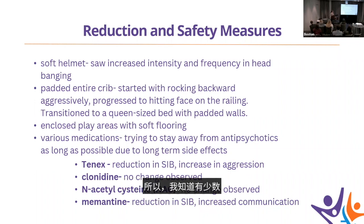I do know that there are a handful of other GRIN2A families that have also tried memantine. So if you happen to see any of them around, you can ask them about their journey with that as well. And I do know that at my suggestion, some of our GRIN1 families have also tried it, and they have had the exact opposite reaction, where their child did not engage in self-injurious harm and immediately upon taking it started harming themselves. So it doesn't seem like what's working for us will work for other variants necessarily. So that is it.